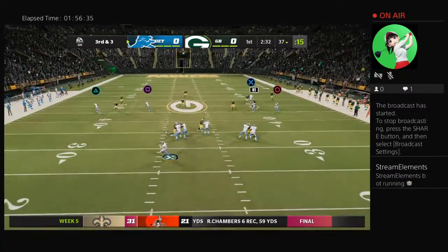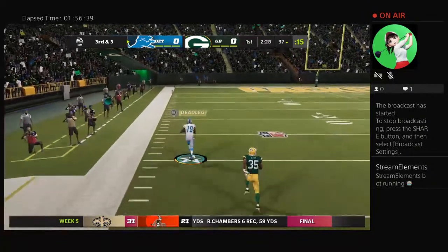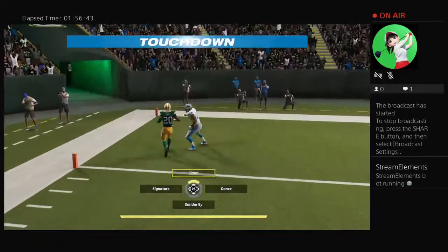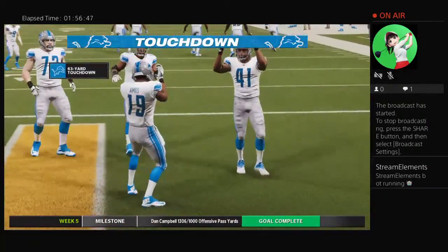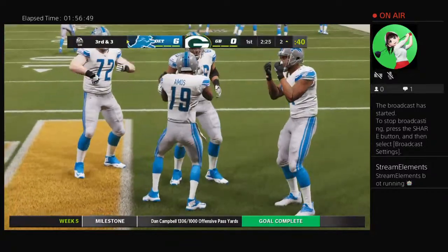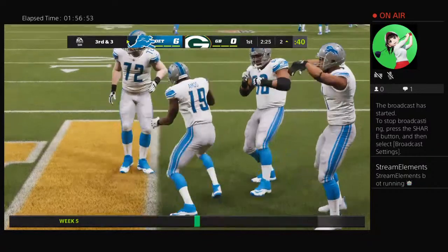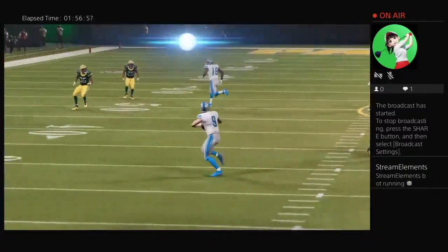They'll drop to throw. Steps away. Toward the sideline, and look at that catch. Dragging the toes, and that's going to be a first down. Well done. Touchdown, Detroit! A great effort there. His 6th touchdown of the season. And the Lions have taken the early lead on the road here at Lambeau.